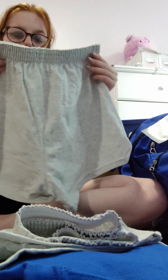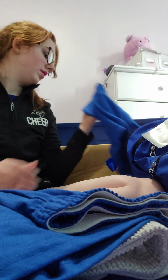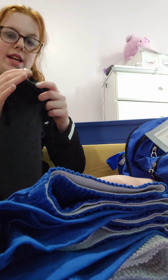Alrighty. Then here's a pair of my white shorts. They're white or gray? I don't know. Okay, I can't really tell, but that's okay. Here's a second pair. I don't know if they meant to put two pairs in each. Here's my blue pair. And then another blue pair. Then I have another black pair. It's pretty cool.